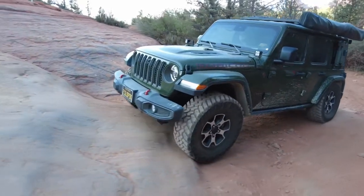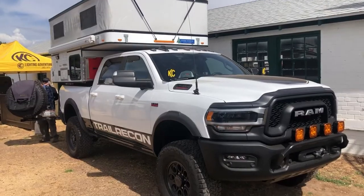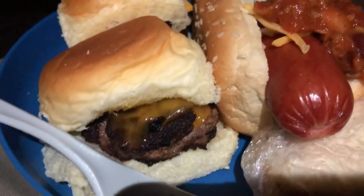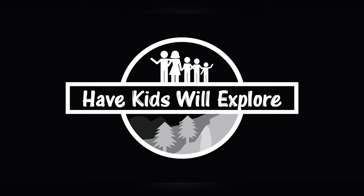During this adventure, we tackle the Broken Arrow Trail, take in the views of Sedona, visit Overland Expo West, and of course, chow down at camp. Have kids, will explore!